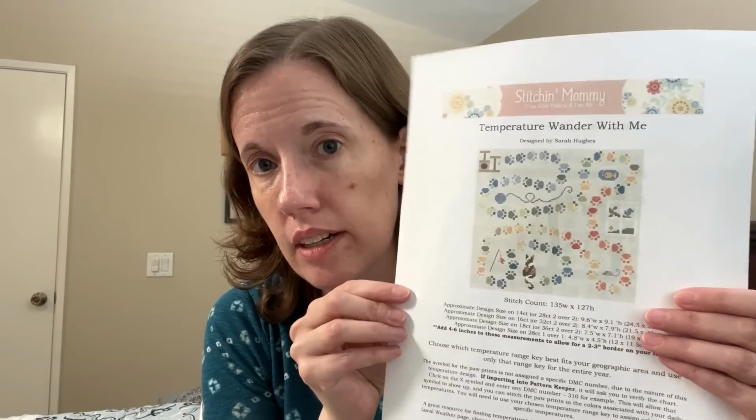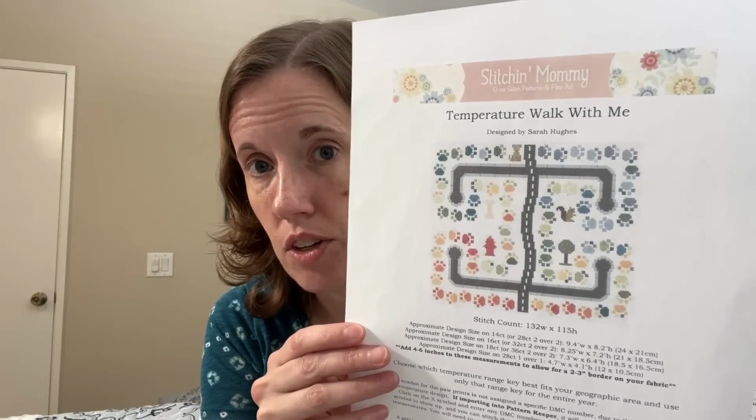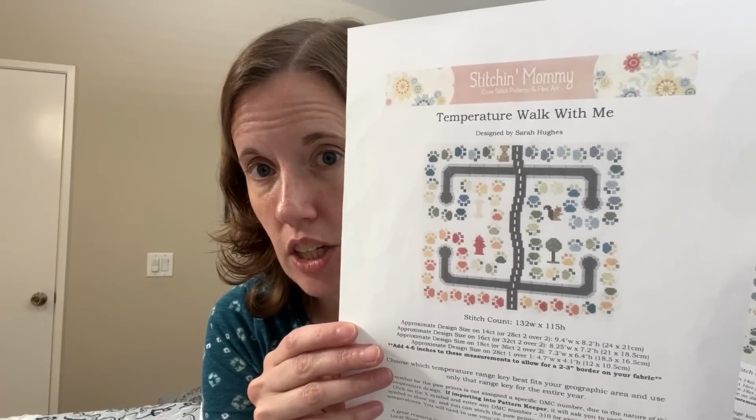I did work on a little bit yesterday and actually this morning as well because I wanted to get the little paws finished before I came on. That's the one I already showed you. This is the dog version, Walk With Me. Take your dogs for a walk, and your cat wanders around in the house. So I suppose there are outside cats too, but there were a lot of things that lent themselves to an indoor cat that I could chart.